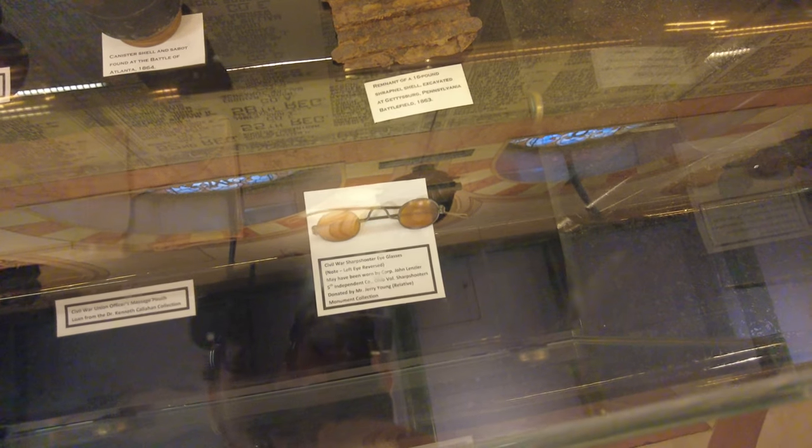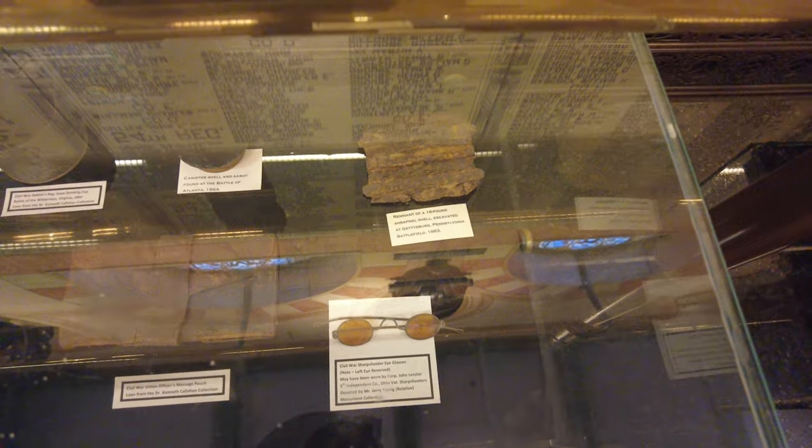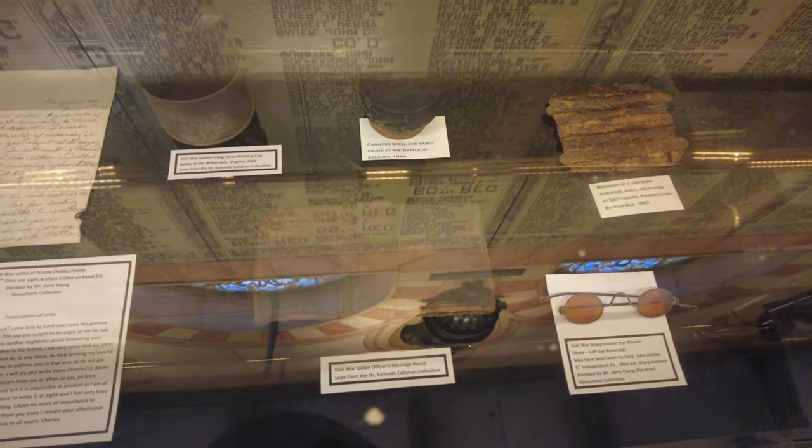Also have some artifacts like Civil War sharpshooter eyeglasses, 16-pound piece of shrapnel, well, remnants of it, message pouch. Flask, forge cap.